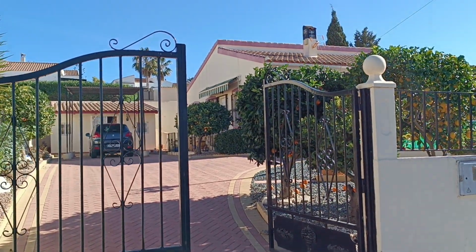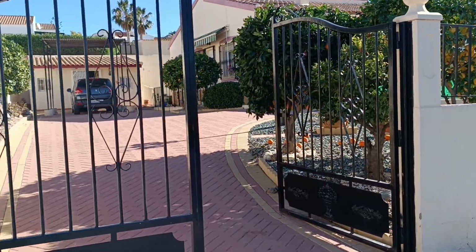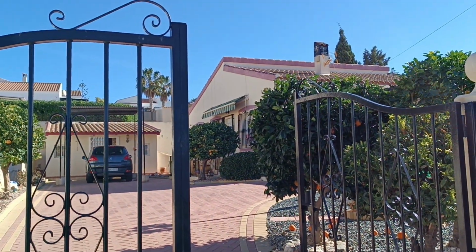Hey guys, welcome to Arboleas on this absolutely glorious blue sky January afternoon. Come on, let's go and take a look at the fantastic new listing that's called Villa Orchard. So you've got these wonderful double gates.